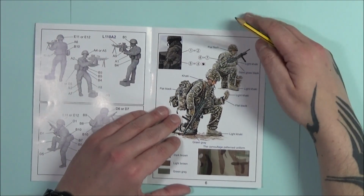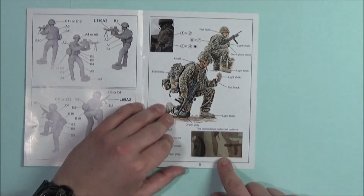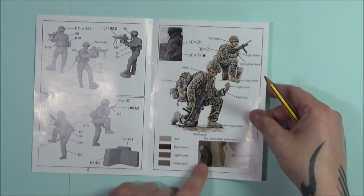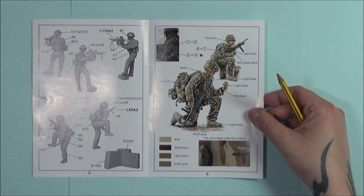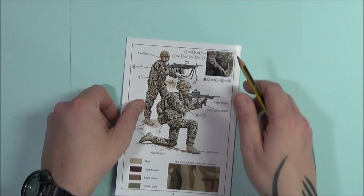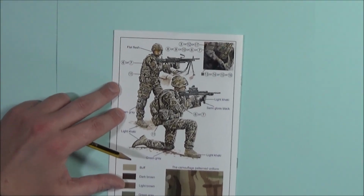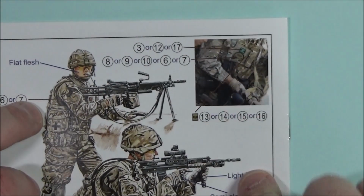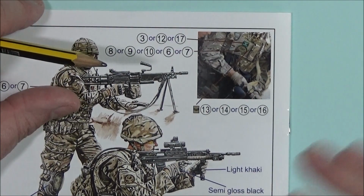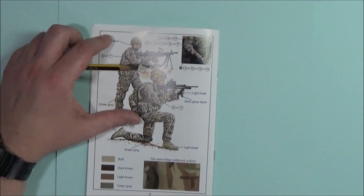Here on page 6 you get the colours, and it tells you what to do, and it's also got a blown up section at the bottom, which tells you what camouflage pattern and how to do it if you wanted that, which is good. Then on the back is again the same, but you do actually have real pictures, which is quite good. So if you're a bit struggling for research material, you could actually use these, which is good. So yeah, quite like that little touch. So that's the instructions.